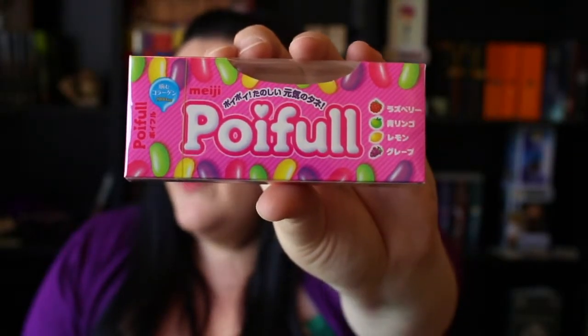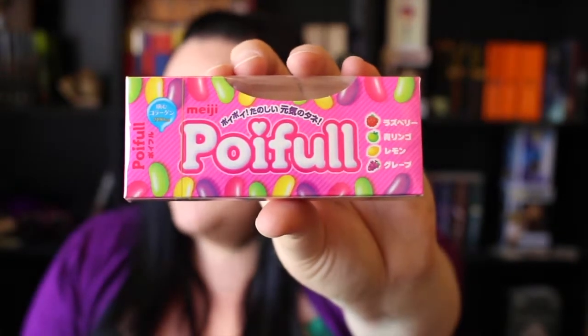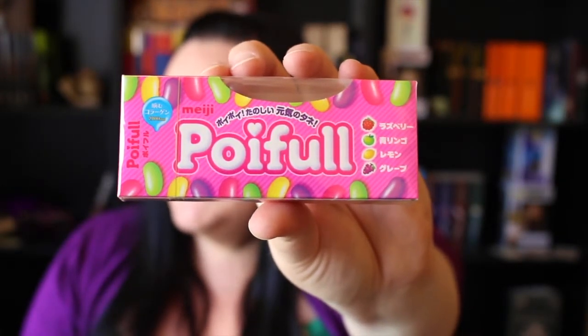Oh, there's a few more items I missed. Okay, so we have these guys. These are called Poiful. It's a unique jelly bean of Japan with a thin outer coating and the interesting flavors of soda, melon, and other assortments that will leave you satisfied and yet wanting more. And it has a little opening that you can get them to come out of.